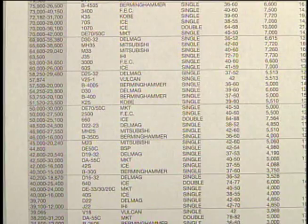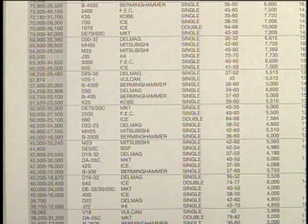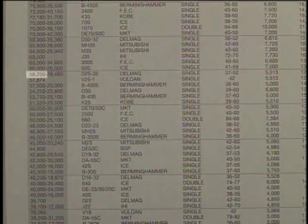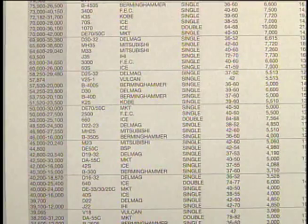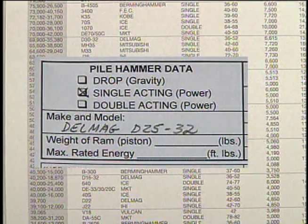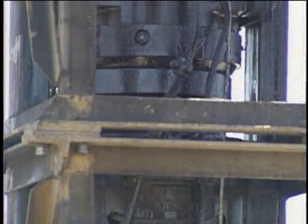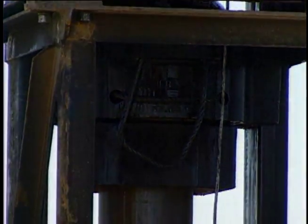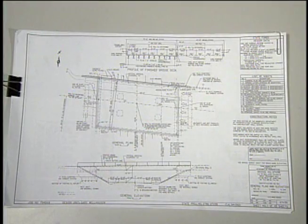The weight of the ram or piston is 5,513 pounds, and the maximum rated energy is 58,250 foot-pounds. Soon after receiving the hammer information from the contractor, we qualified it as per the spec book. Our goal was to determine if it would meet the requirements and would be able to drive 160% of the design bearing required.